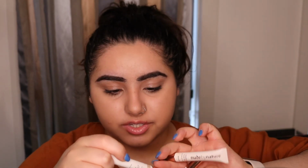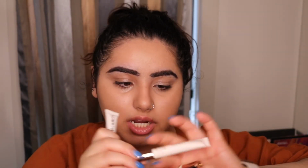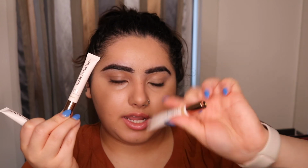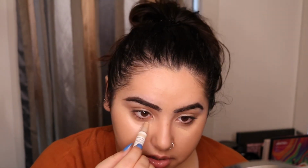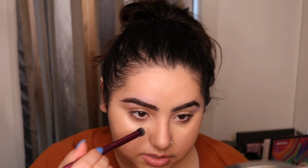Okay, let's do the contouring and the highlighting. I have the contouring trio. So this has a neutralized shade, a highlighting shade, and a contouring shade. So I'm assuming the neutralized is just a concealer shade. So I'm going to put this on top of the mineral concealer and kind of use it as, I don't even think it's going to be a highlight shade. Let's try it. No. This was actually the corrector and I should have used this before I used the concealer. My bad. That is on me.